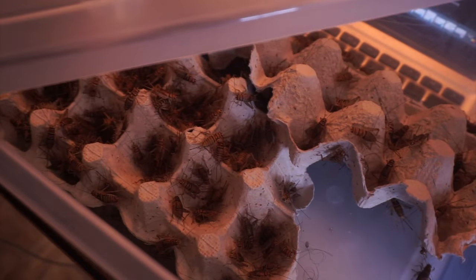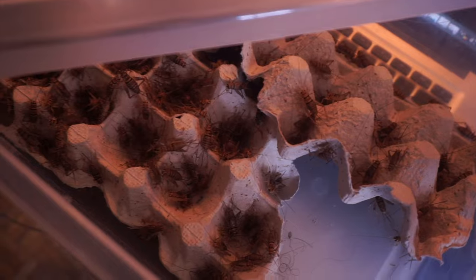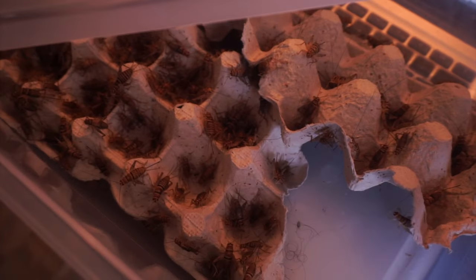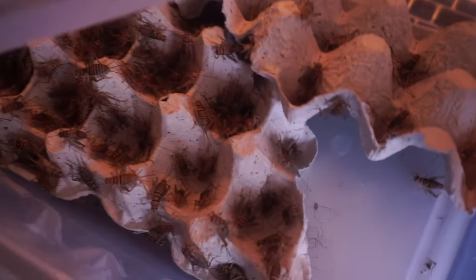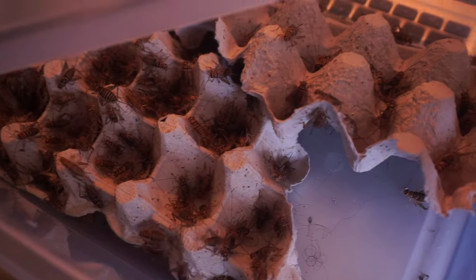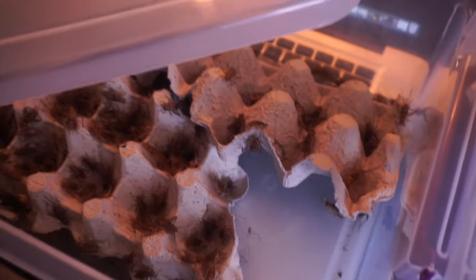Now, mind you, this is the first time that I'm actually doing this. The only reason why I'm doing this is my bearded dragons haven't eaten in a while. What I like to do sometimes is get a good handful and just throw them inside of the enclosure and let them eat for about 15 minutes. So this is more or less what I usually do, except I'm actually gonna put all of the crickets inside of the enclosure and let my bearded dragons go crazy.